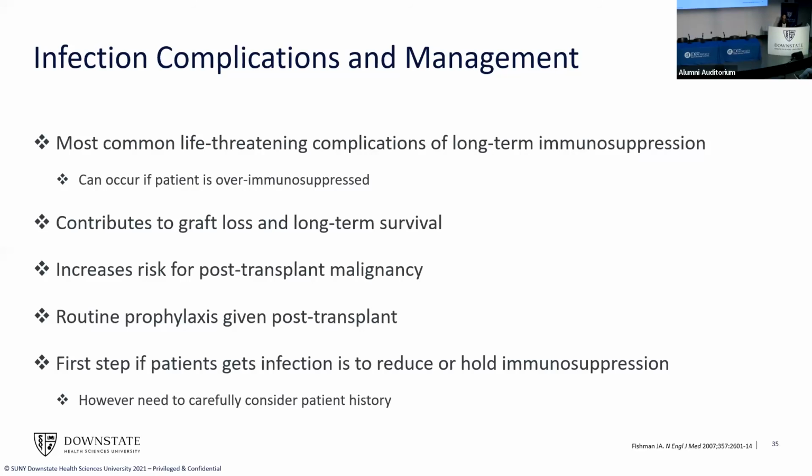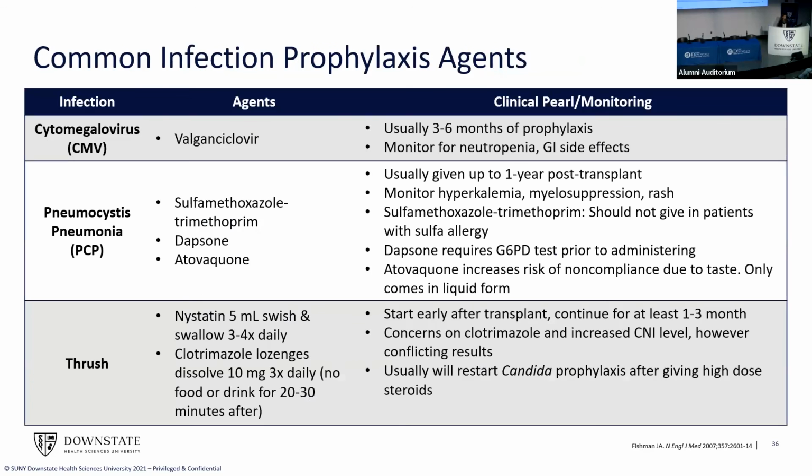So we do give routine prophylaxis post-transplant. And the first step, if a patient gets an infection, is to consider reducing or holding immunosuppression. But there's a caveat to this because we do want to consider the patient's history and evaluate a patient's rejection risk, and if they were at a higher rejection risk or if they had rejection in the past. So common infection prophylaxis agents are going to be those that prevent cytomegalovirus, pneumocystis pneumonia, or thrush.